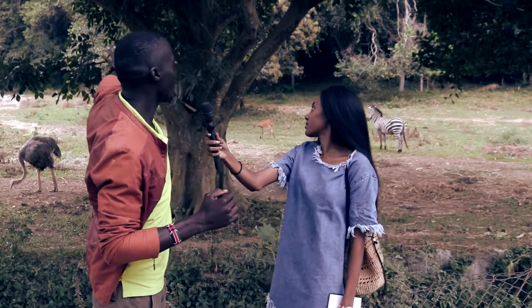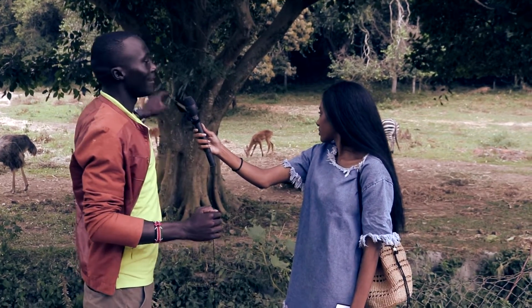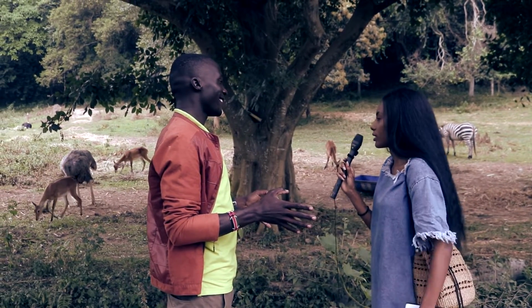If you look there, we have the black one and we have the gray one. The black ostrich is the male one, while the gray one is the female ostrich. Why are they differently colored? I don't know if that's correct English, but okay.